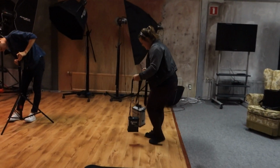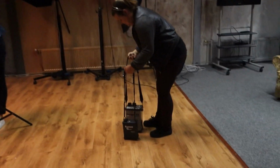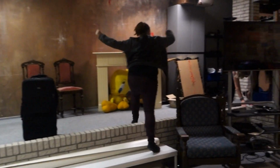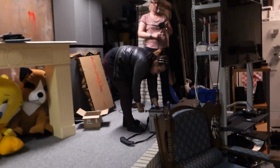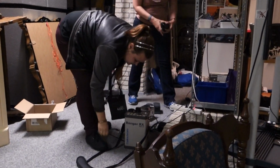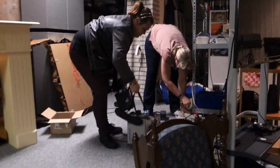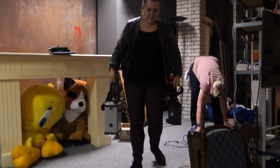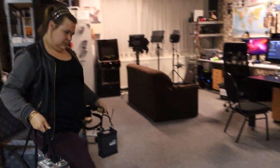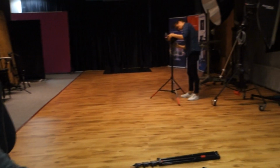Okay, so Steffi's bringing in the Quadra and the Ranger. Actually they're both Rangers, the Ranger Quadra and the Ranger. Anne-Week is preparing upstairs for the rest of the stuff. So we have another Ranger and another Quadra. So we bring a lot of strobes on location and one of the reasons is of course we're not going to use them all at once, but batteries can run down and that means that we can switch very quickly if we have more Rangers.